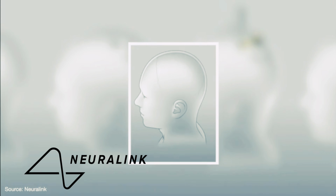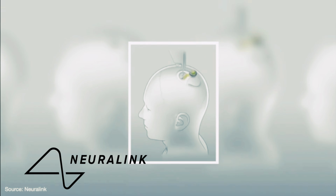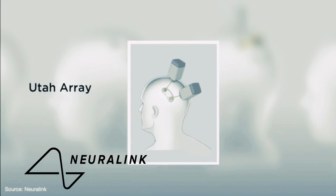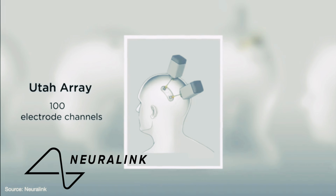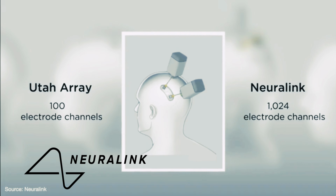This technology is not new, but what makes Neuralink drastically different from other neural interfaces is that it will insert significantly more electrodes to stimulate neurons on a scale never seen before. As a comparison, Utah Array is considered one of the best BMIs out there right now and has been used to study conditions like epilepsy. It has around 100 electrode channels, whereas the current version of Neuralink has more than 1,000 and possibly much more in the future.